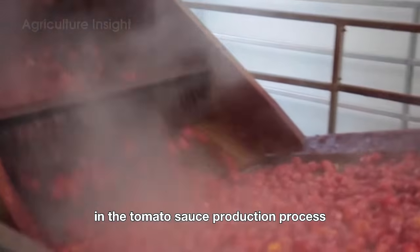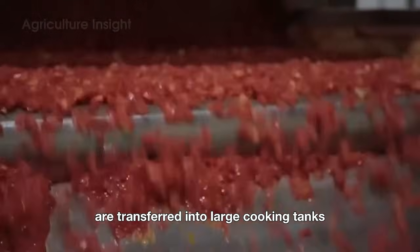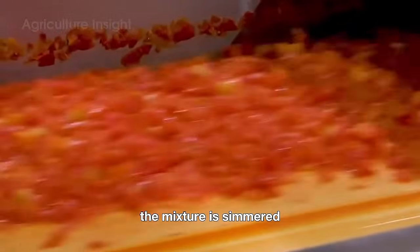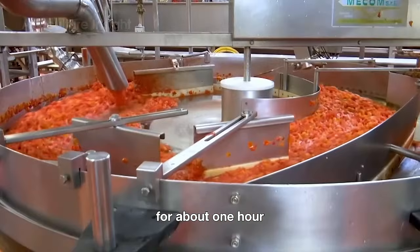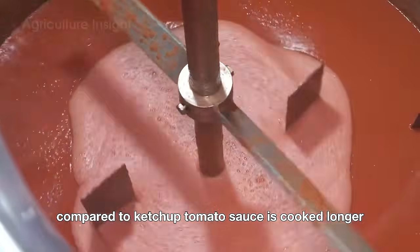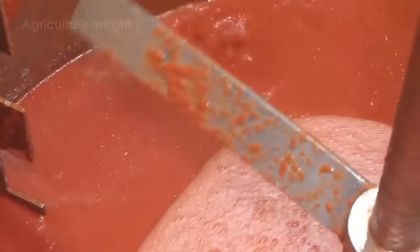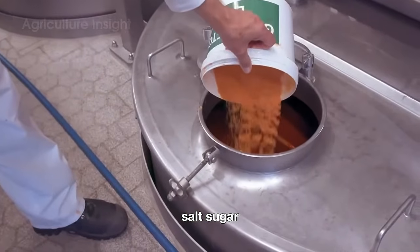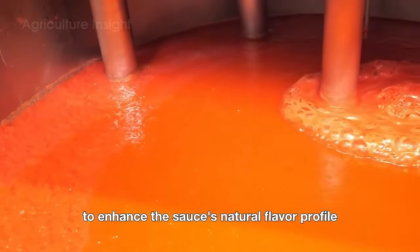In the tomato sauce production process, the tomato pulp and juice extracted after grinding are transferred into large cooking tanks. The mixture is simmered at a temperature of 85 to 95 degrees Celsius for about 1 hour to deepen the flavor and evaporate excess moisture. Compared to ketchup, tomato sauce is cooked longer to preserve its natural texture and original taste. As the mixture begins to thicken, ingredients like olive oil, salt, sugar, minced garlic, and herbs are added to enhance the sauce's natural flavor profile.